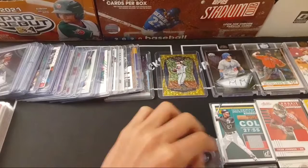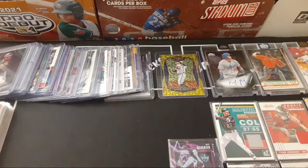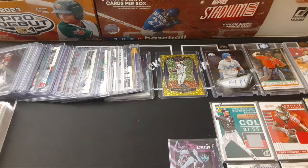Got all this. Just let me know what you guys are interested in, because I'll go on for another 10 minutes. So, let me know last minute what you guys are interested in. Mind me, I'm just fixing the stuff. All right. Yeah, so let me know what you guys are interested in. I got quite a bit of stuff.